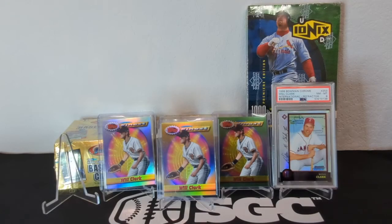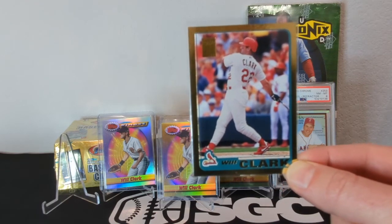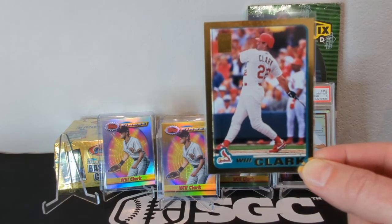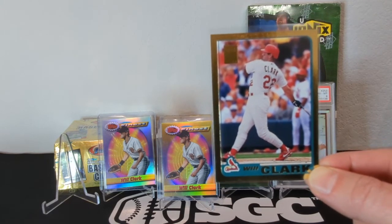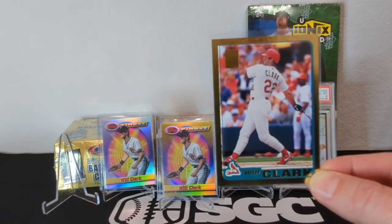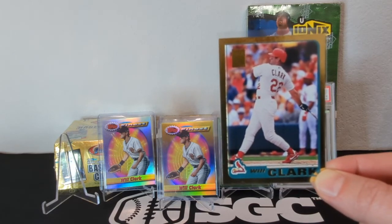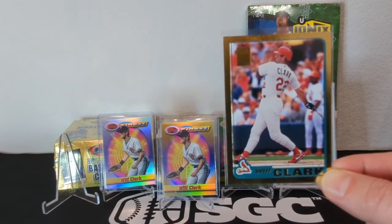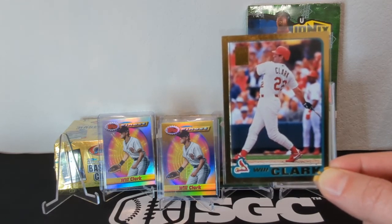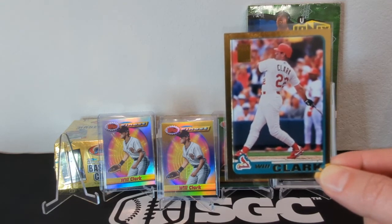At number four is the 2001 Topps Gold. Numbered out of 2001, this is the first year of Topps Gold, which is numbered to the year they were released, which continues to this day. The gold foil here is much nicer than on any newer product, but is also very condition sensitive, and one of only a few products that features Will in a Cardinals uniform.